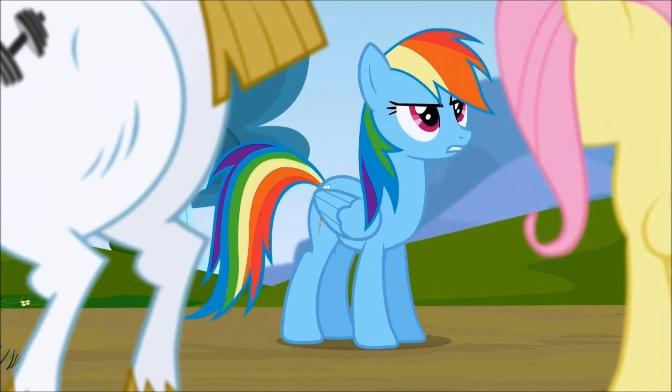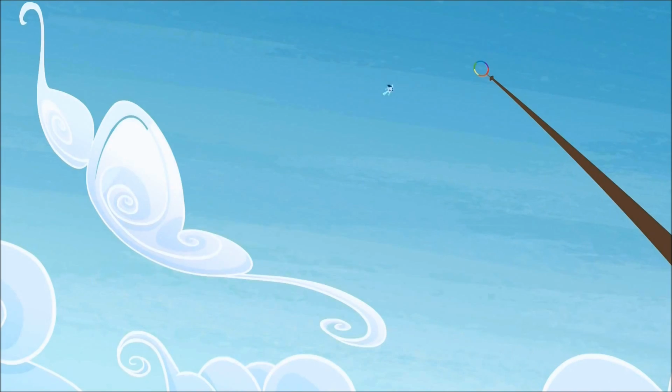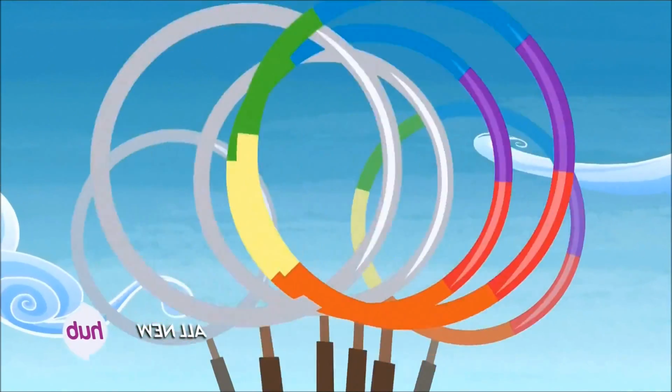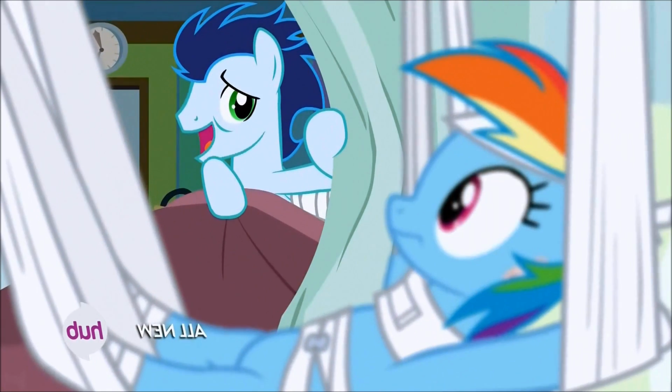The Ponyville team consists of Rainbow Dash, Fluttershy, and Bulk Biceps. As the teams are training, Soren, one of the Cloudsdale Flyers, is injured, and the Cloudsdale team is short one pony. They try to convince Rainbow Dash to join their team, and Rainbow Dash begins to train with the Cloudsdale team more than with the Ponyville team. Eventually, she's forced to make a decision, and decides to fake being injured instead.